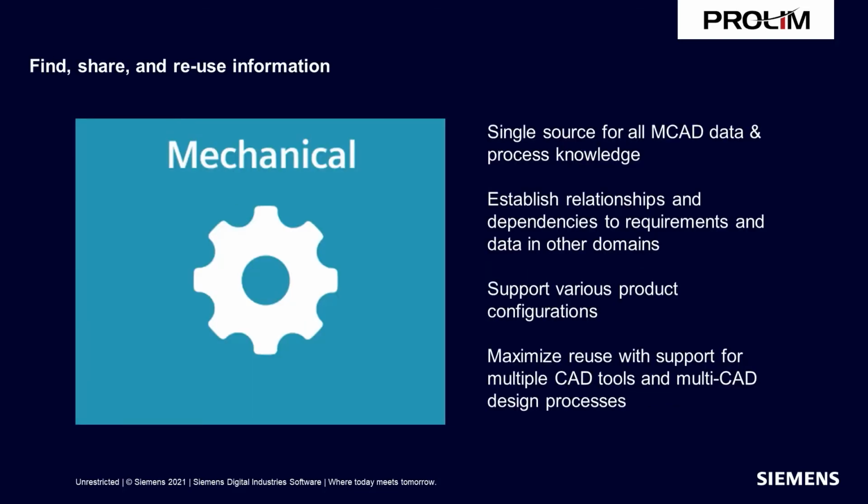Now let's look at mechanical design management. For mechanical design, we provide NX and Solid Edge and support integrations with a variety of third-party Ecad design tools to find what you're looking for faster and maximize reuse. You can establish the relationships and dependencies to requirements and data in other domains, as well as the various product configurations. Since there may be many tools used across your global design chain, our support for multiple CAD tools and multi-CAD design processes helps you avoid data translations and helps you maximize reuse of proven designs.